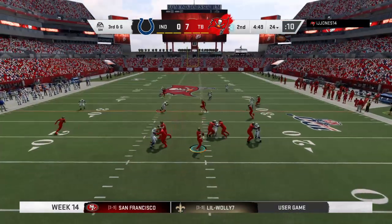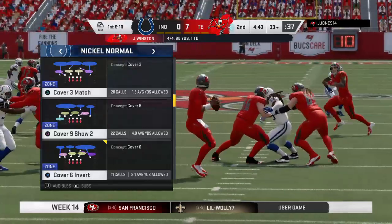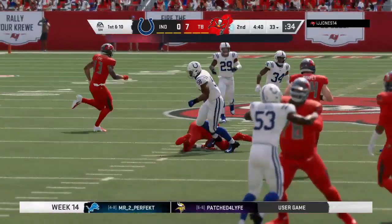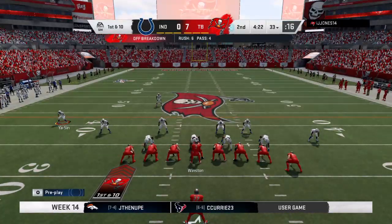On 3rd down, Winston. And he's got a man. It's the tight end, Howard, complete. And he's able to get it to the 33. Good enough for a first down. It's a 9-yard gain, and it keeps the drive moving. So they'll come up 1st and 10 now from the 33.